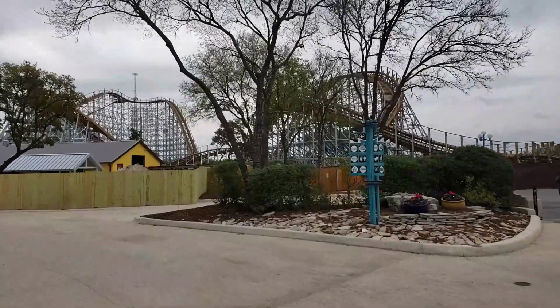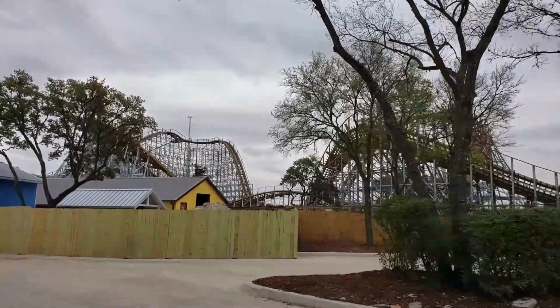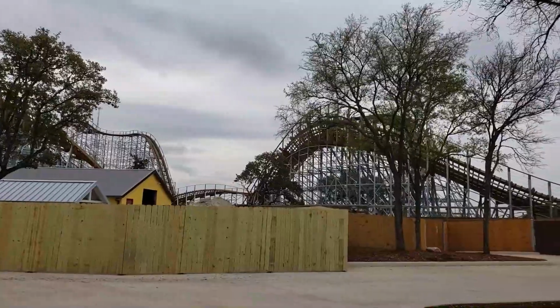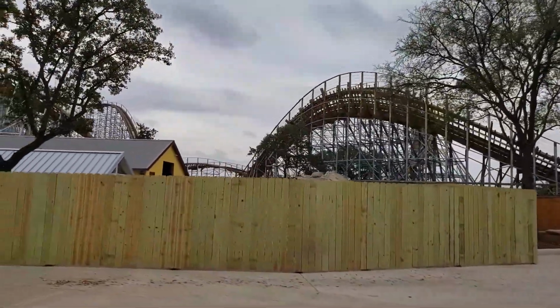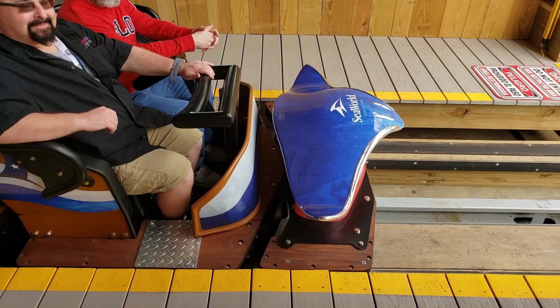Today I'm going to be reviewing new for 2020 GCI that just opened up in SeaWorld San Antonio in San Antonio, Texas. This is Texas Stingray. This is a fantastic GCI. It's actually my favorite out of the multiple I've ridden: Mystic Timbers, Thunderhead, Lightning Racer, Invader, Roar, Wildcat. Out of all those, this is my favorite GCI.